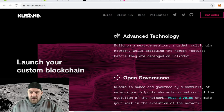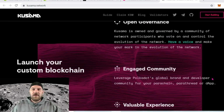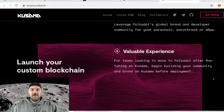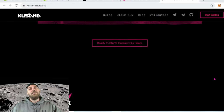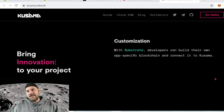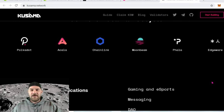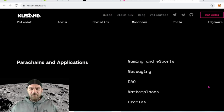Build on a next generation sharded multi-chain network, employing the newest features before they're deployed on Polkadot. So again, being able to test and just be on the latest cutting edge, open governance, engaged community, valuable experience. You guys can go through and read all this, but it's the same thing as Polkadot. They have all this stuff about how they're innovative, but really it's Polkadot's innovation. They're just allowing you to test all the newest, latest, greatest stuff here.